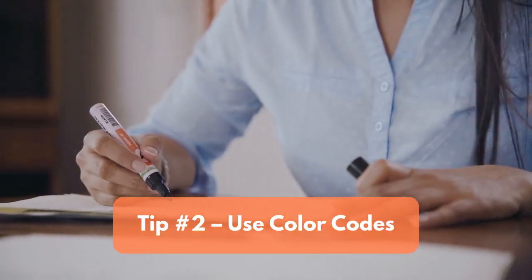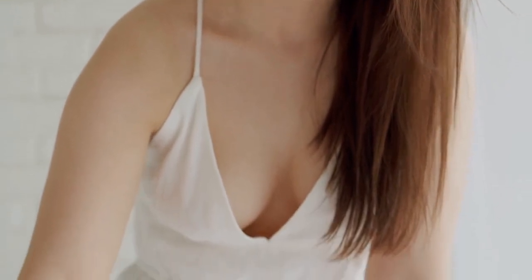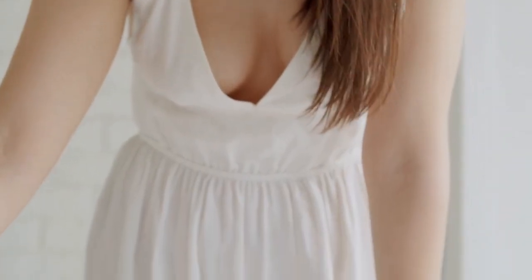Tip number 2, use color codes. Next, try color coding. Blue for kitchen items. Red for bedroom stuff. Green for bathroom essentials. It makes unloading and unpacking so much easier.